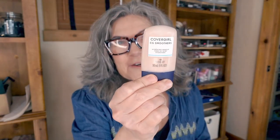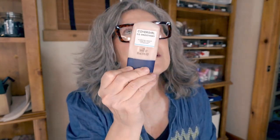This is probably a year old. You really have to basically stand on your head to get this in the store. It's always at the very bottom. It is so OG. I like it. I'd like it more if I quit throwing it down. It's definitely kind of like it's got a primer in it already.